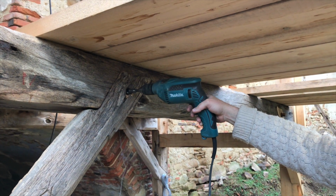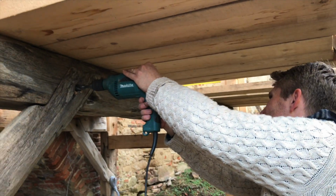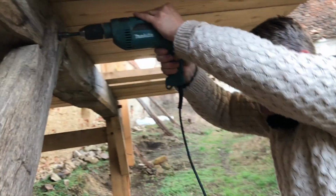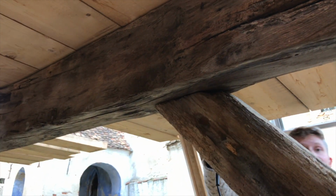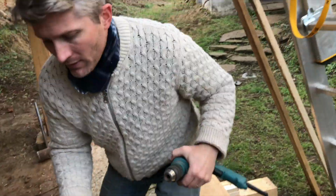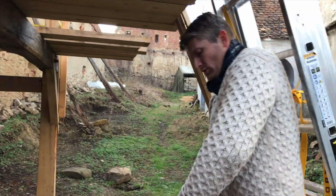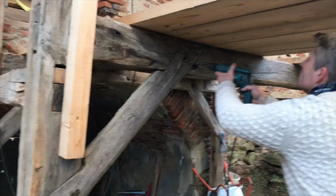I think there might be a nail inside that piece of wood. That does not sound good. Oh, it wasn't a nail. This was coming out. Okay. So, back to this.